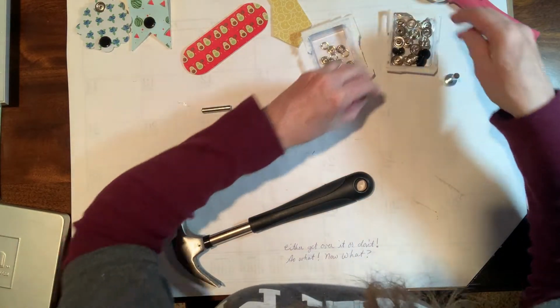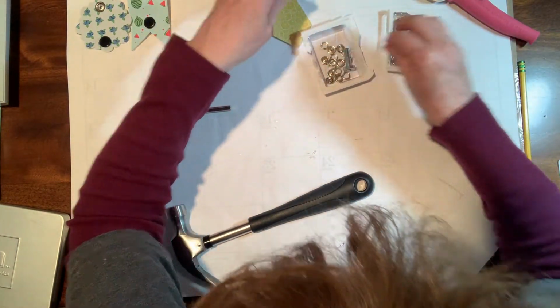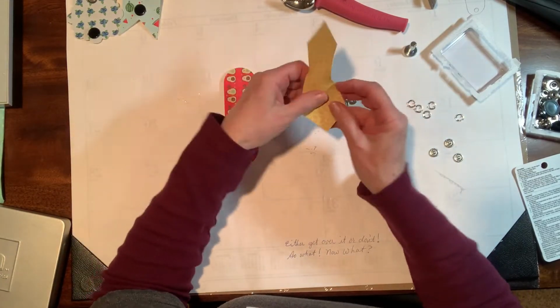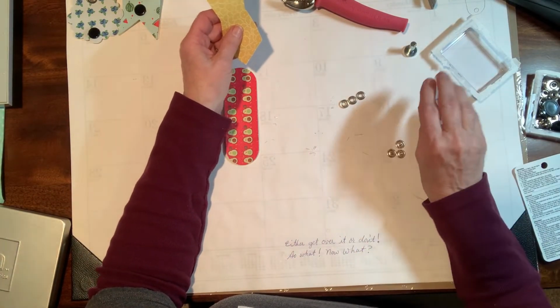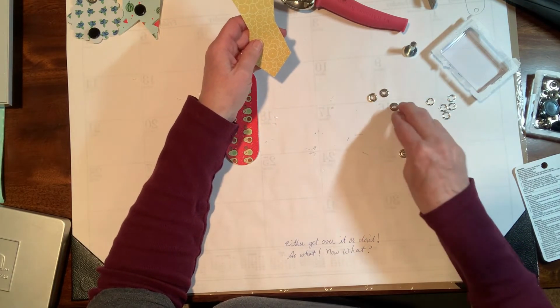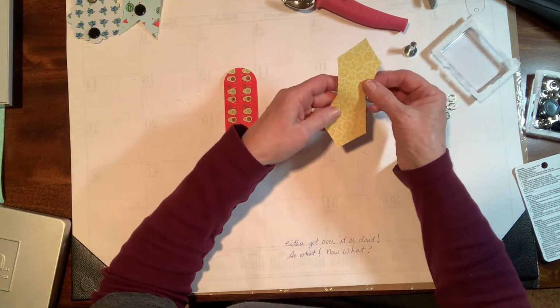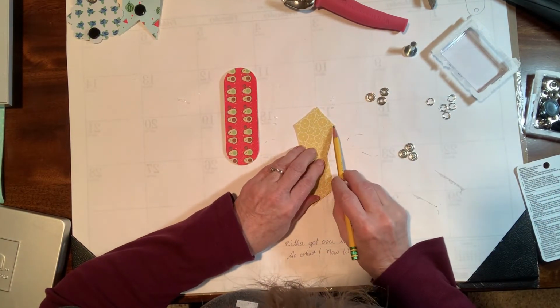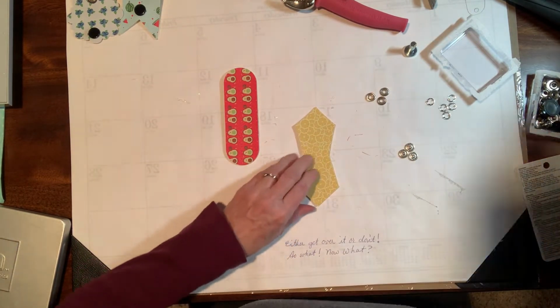One thing I love about doing things like this is that you get to learn new things, and I really like that. All right, so now let's use these smaller snaps, and we've got prongs and stud and socket. So I'm going to need to figure out where these are going to go, and so I'm going to use these points to help me.